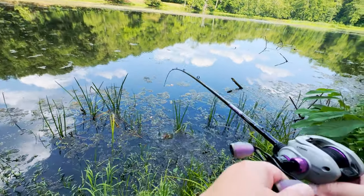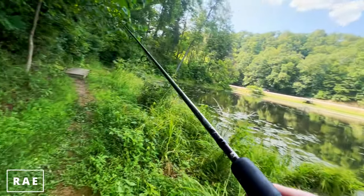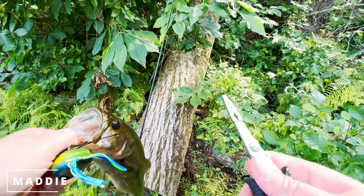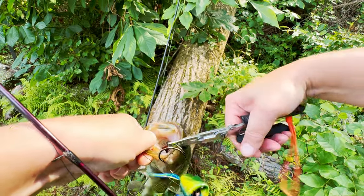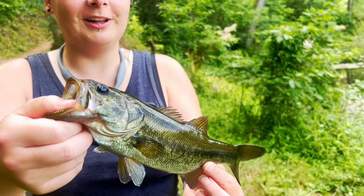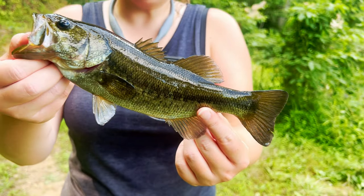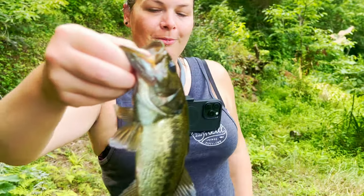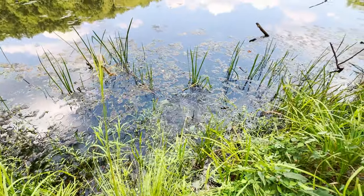Got him. Maddie just got the first frogfish of the day. Right at the bank. Just a little guy. He blew up on it like literally inches from the bank. He blew up on it once, missed. Blew up on it again. So first frogfish. He was right up there. Right there. Thank you. Get us on the board.